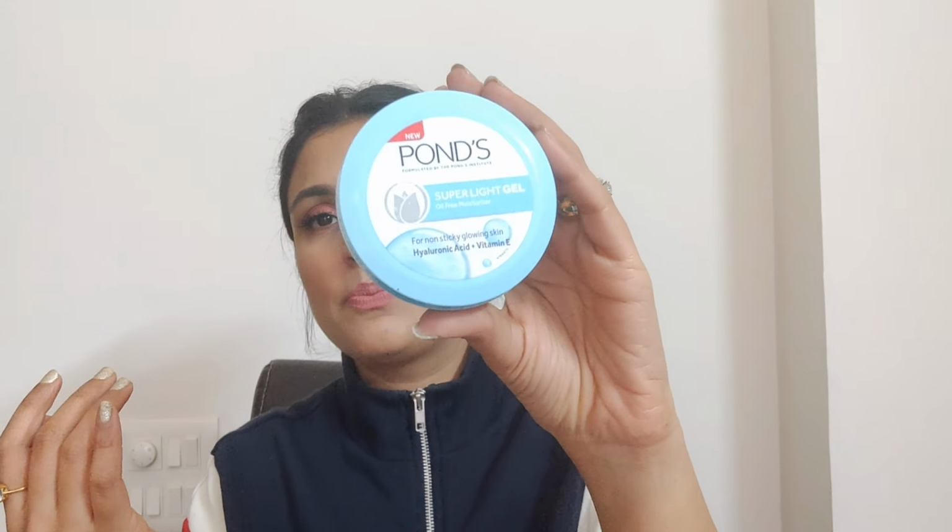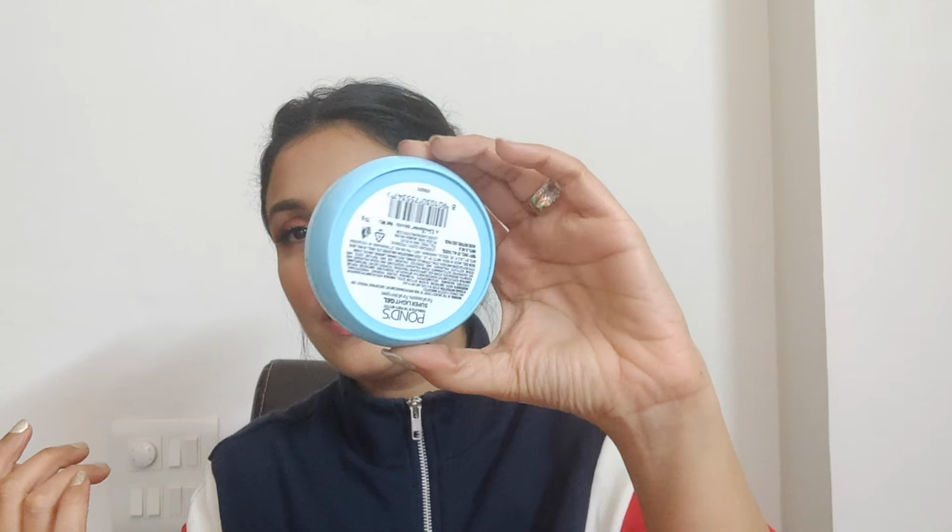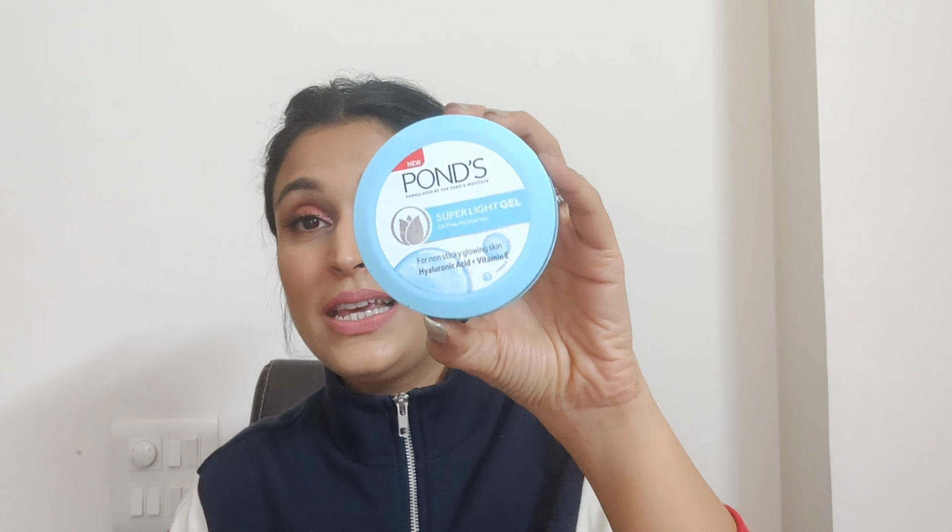Now, PONDS obviously has been known for its beautiful creams and moisturizers. Back in the days, PONDS was one of the brands that came up with very beautiful, very thick moisturizers. Now, I'm going to show you the packaging. It's a very basic packaging, guys. There's nothing too fancy about the packaging, clearly because the price point of this product is super amazing. And I don't see any problem with the packaging. It's extremely thin, so it's super travel friendly as well.